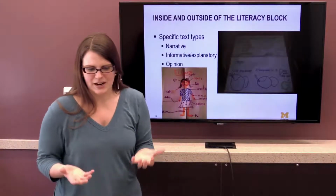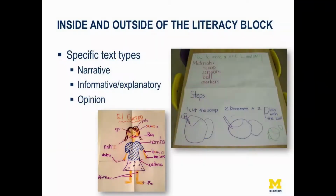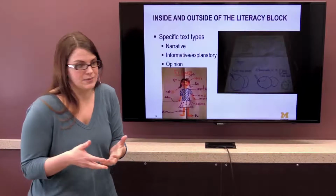So now the question becomes, when in my day do I do this? Well, there are lots of opportunities. This isn't something that we can only do during one particular time of day. We can use it inside and outside of the literacy block. For example, in writing, you're targeting specific text types according to the Michigan standards. You're teaching kids to write narratives, informative explanatory texts, and also opinion texts. So this is something you can be doing in your writing block.